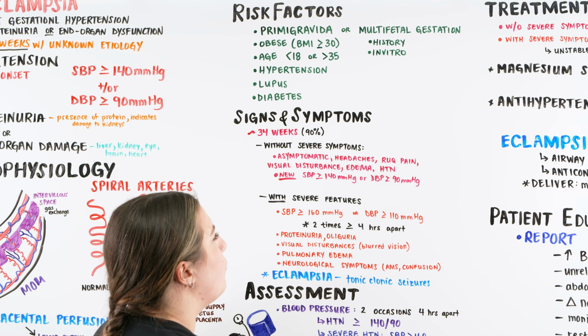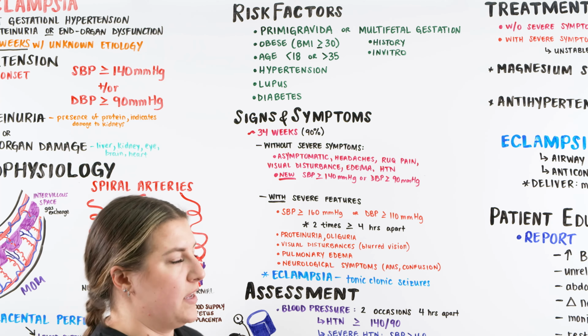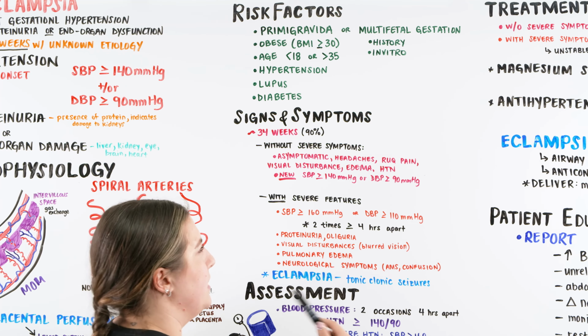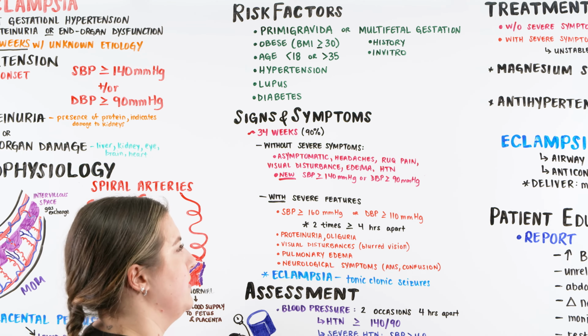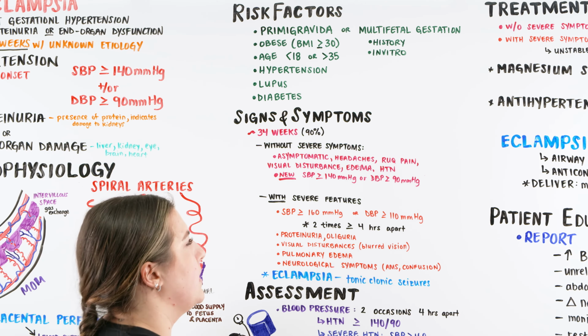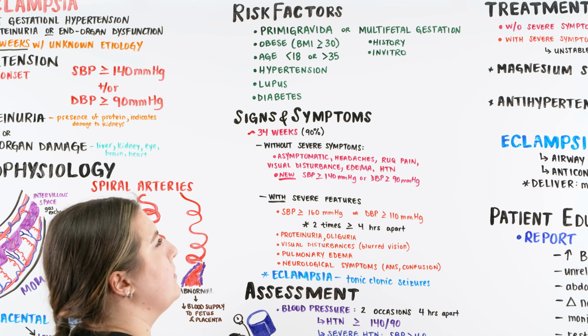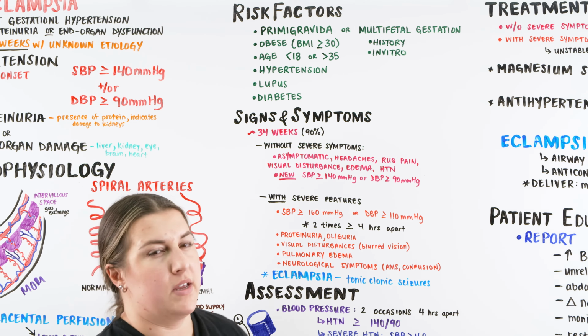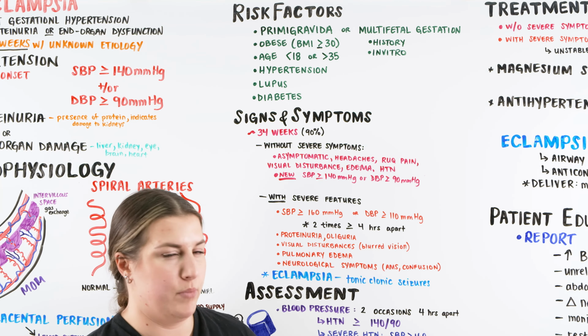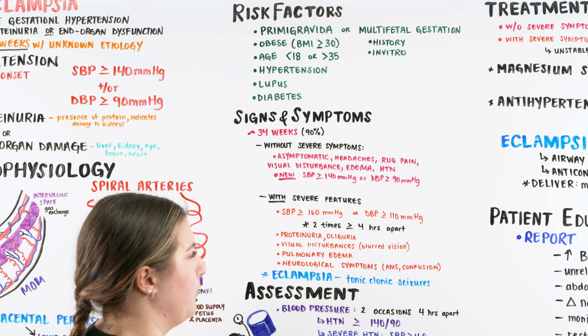They may have some right upper quadrant pain, some visual disturbances, edema. Again, we talked about the hands and the feet. And then that hypertension, which is the new onset of a systolic blood pressure greater than or equal to 140, or the diastolic blood pressure that is greater than or equal to 90. All of those are without severe symptoms, which is hopefully we can treat those symptoms and make our patient feel better and still have a normal pregnancy from there on out.